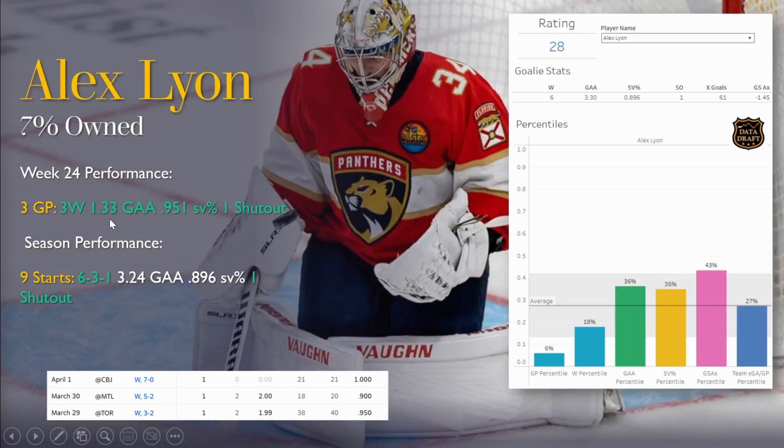3 wins, 1.33 goals against, .951 save percentage with that shutout included. On the season, 6-3-1 is a really good record. The 3.24 goals against is not great, and the .896 save percentage is not great either. But a lot of that came before the All-Star break. Since the All-Star break, 4 games, 3-1 record, 2.28 goals against, and a .913 save percentage.